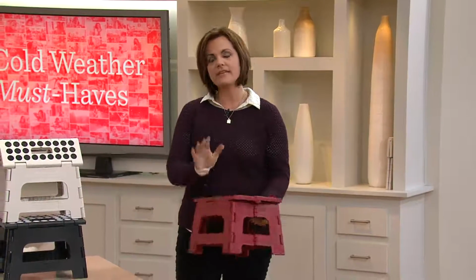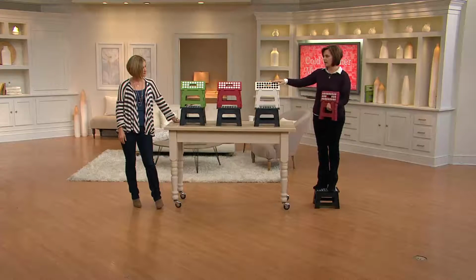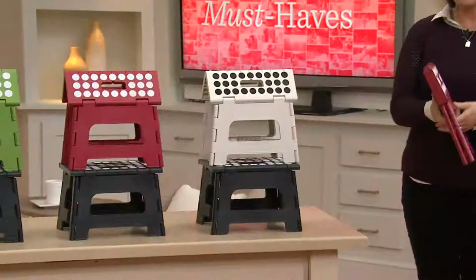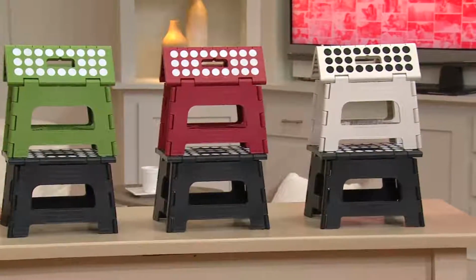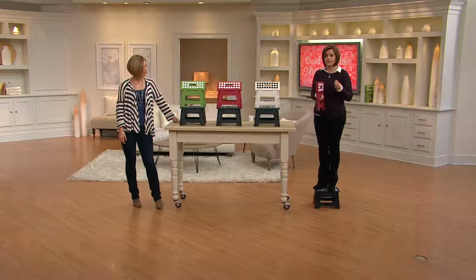What are the 2 that I'm getting? What are my choices? All right, so every set you get a black. So then your choices are the white, which is sort of creamy white, a red or a green. But what I love, Kirsten, like you said, is I keep these in every room of my house because A, they're safe, they're rated up to 300 pounds, but B, they're efficient in space.